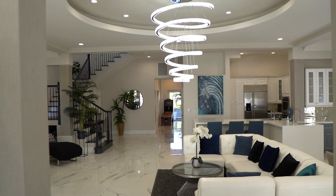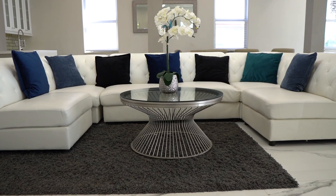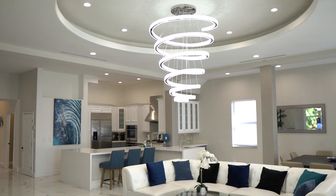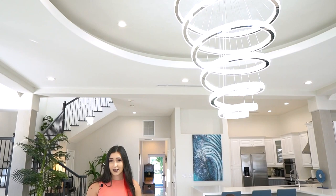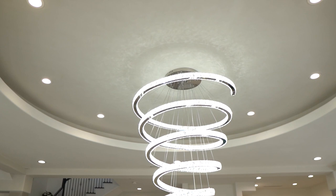As soon as you walk in, the first thing that's going to catch your eye is this sectional couch. It's U-shaped. It's got a really unique coffee table. And of course, this amazing spiral chandelier. You've also got marble tile throughout the entire first floor. And you've got a circular recess ceiling with recess lighting inside.